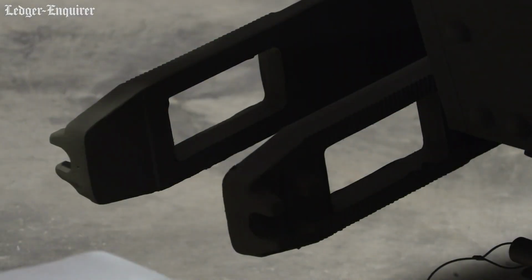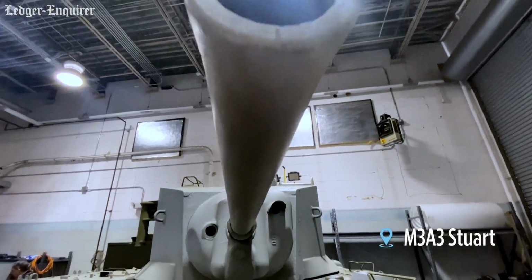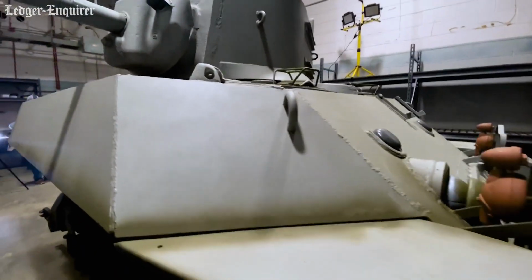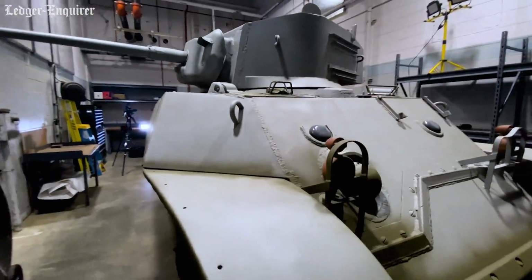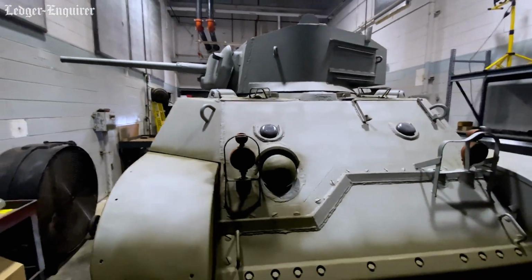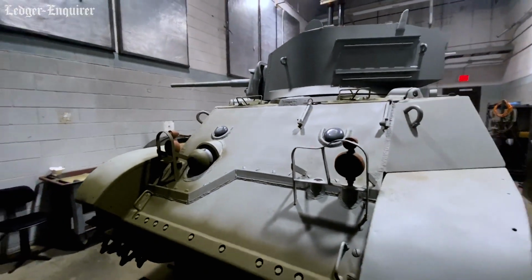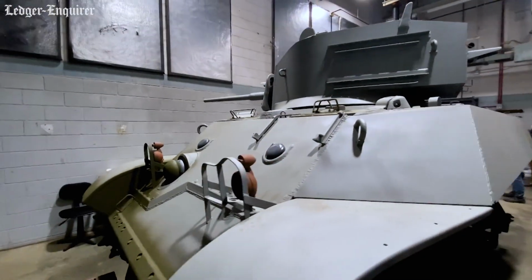This is an American light tank, an M3A3 Stuart from World War II. And we've been working on it now for about, probably since early fall, late summer, early fall. And we're hoping to move toward completion here. We're about 75% right now.